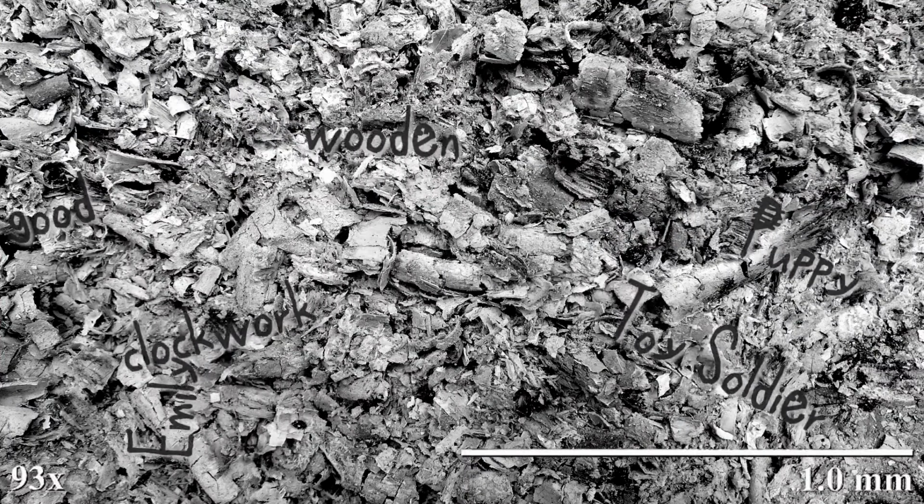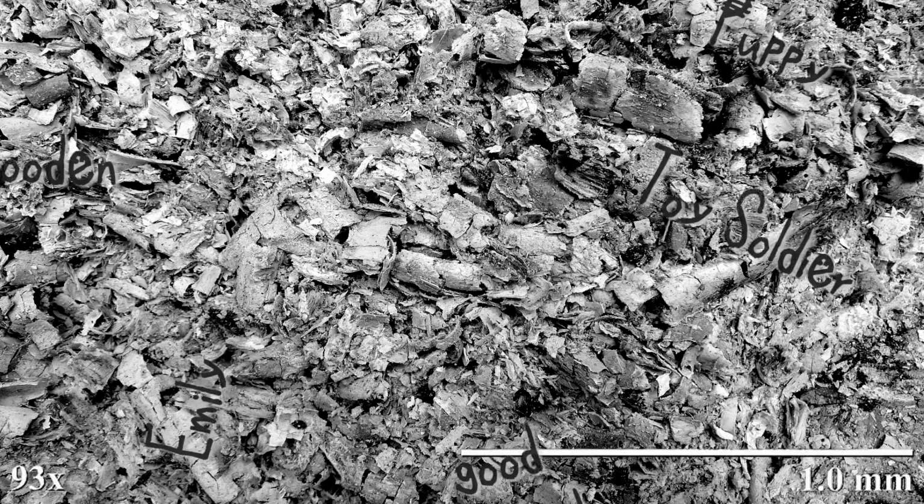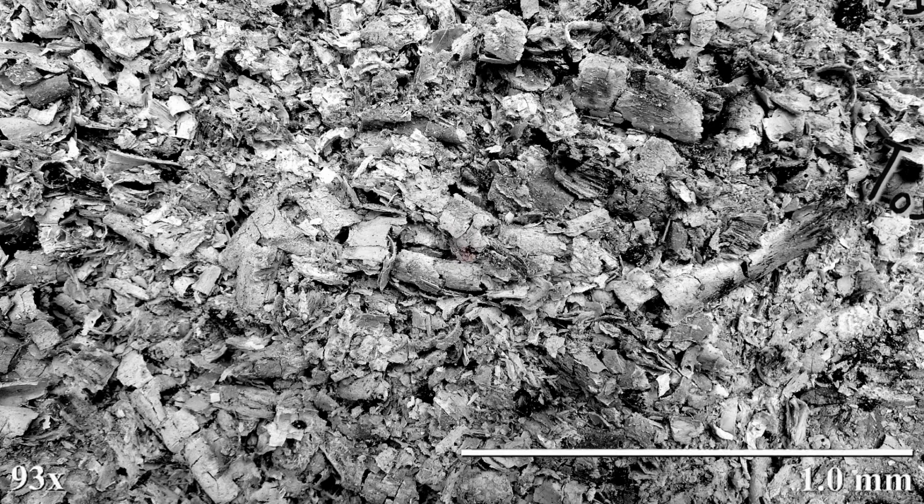Note the words phasing in and out of existence, floating around the ash, almost like a form of radiation. These are the words within the letter, waiting to be reconstituted. They went up the chimney, and now they exist in a phased form of matter. Letters as a form of radiation.